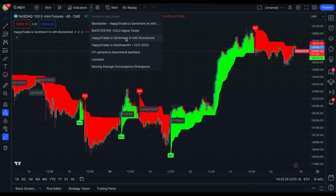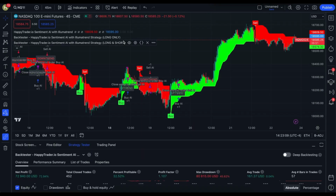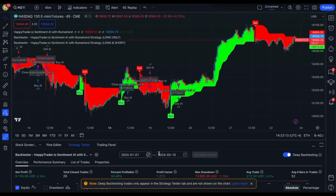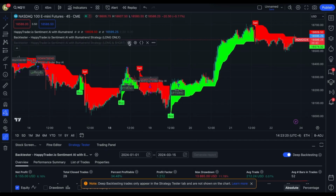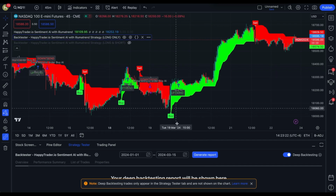We're going to do some back testing here, see what we have on the long side, and the long and the short side. All right, we have our back testers up. We're going to go ahead and just put on deep back testing, and we are going to just reset all parameters here just to defaults. And that's how we're going to do things here. We're going to turn off the long and the short. We're going to go with the long only first.